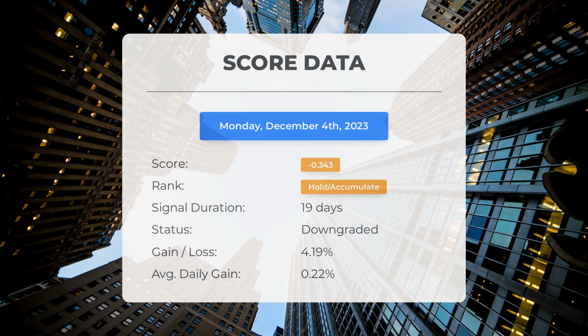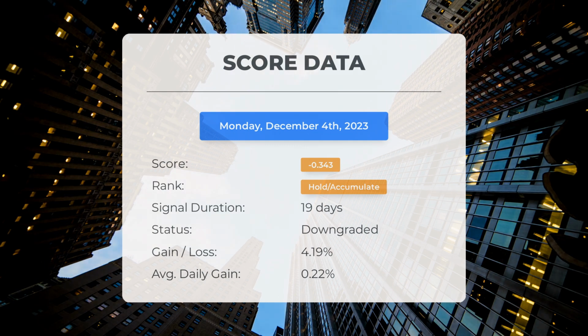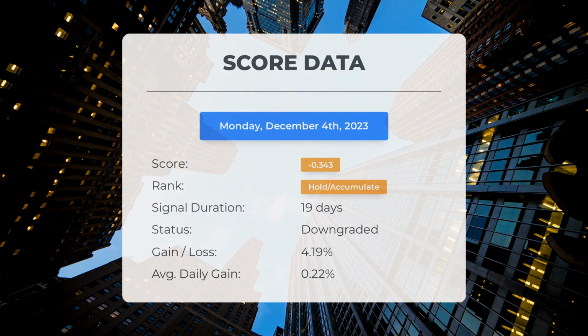Since November 7, 2023, our system has ranked Apple as a hold/accumulate, with a score of -0.34. Now, let's dive into the stock's performance during this period. The stock has shown some natural fluctuations, gaining 4.19%. This means it has achieved an average daily return of 0.22% since it was listed as hold/accumulate.